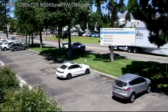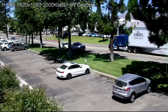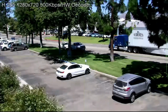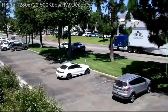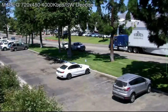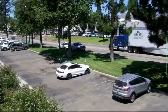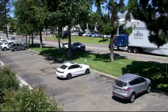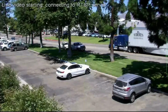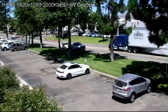We have an H.265 feed that's turned on, and then another H.265 feed at 1920. The other H.265 was at 1280, so different resolutions. And then the third feed is an MJPEG, at 720. So 3 different feeds, 3 different resolutions coming out of the camera.